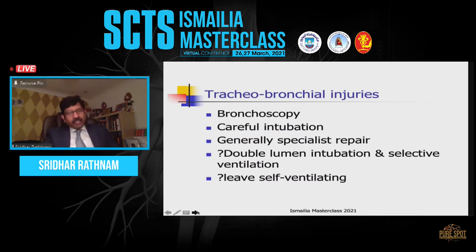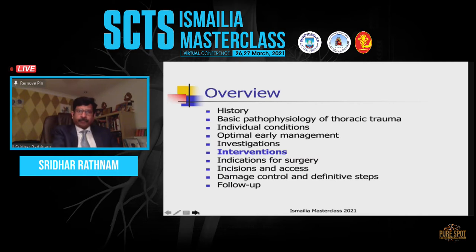Tracheobronchial injuries are a bit challenging, especially if you do not have a definitive fallen lung sign and there is surgical emphysema. So we may have to do a bronchoscopy. And the key is careful intubation in these patients, because there is always a possibility the damage may be aggravated by rapid intubation. So it is always best it is done in a selective specialist center. So if the patient is stable, that patient should be transferred to a specialist unit rather than attempt things in the field or in a hospital without expertise.